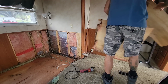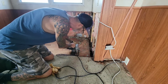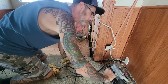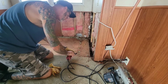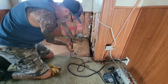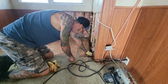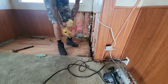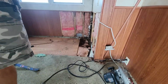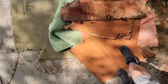I know what it is, but it's coming out. Okay, now we're gonna use a skill saw. There's the outside. A lot of moisture in here. Holy cow. Look at that moisture right there.